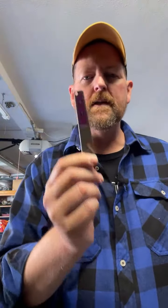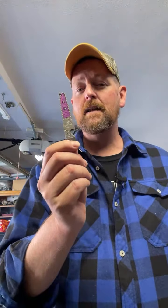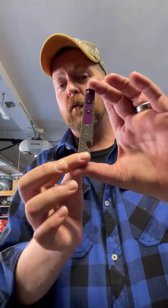This is one that was made by Cerberus Knives. I haven't heard anything from Cerberus Knives. I don't know if he's still in business anymore. I don't know if he even makes anything anymore, but these are great. If you can find one of these, they're great.